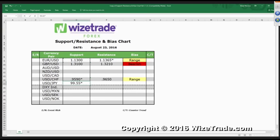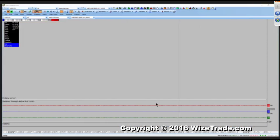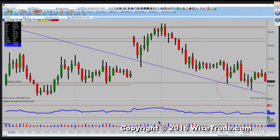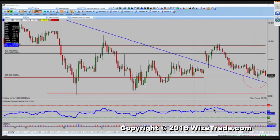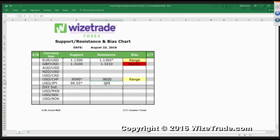That's why we put the asterisk there. All right, resistance. If the dollar yen's going to get its squeeze on, we have to first of all stop this series of lower highs on the hourly. We might be making a higher low, who knows. I would say we have to get over this 100.40. If we can do that, then we'll take this downside pressure off. 100.40. It's a range. All right.